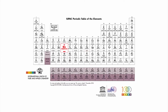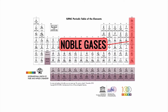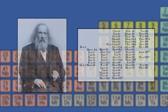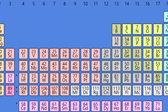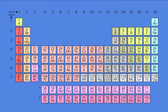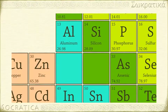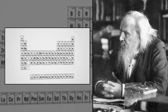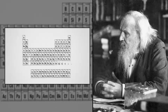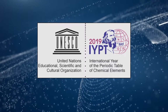It describes the atomic properties of every known chemical element in a concise format, including the symbol, atomic number, atomic mass, and relationships between the elements. In 1869, Dmitry Mendeleev, a Russian scientist, formulated the periodic law and created a far-sighted version of the periodic table of elements, which not only had the list of then discovered elements, but it also left space for the undiscovered elements as well. Year 2019 marks the 150th anniversary since Dmitry Mendeleev came out with the periodic table system, and UNESCO has proclaimed it as the International Year of the Periodic Table of Chemical Elements.